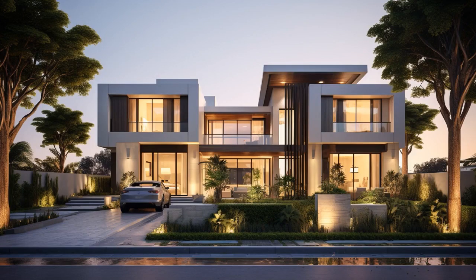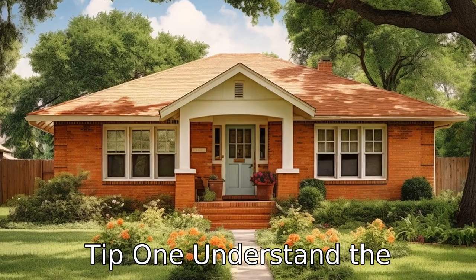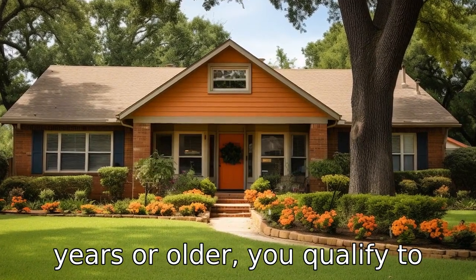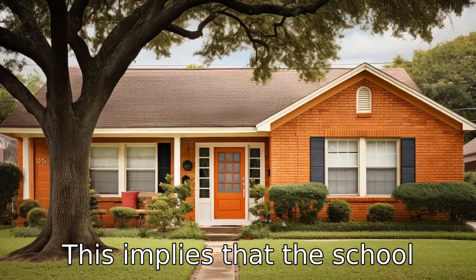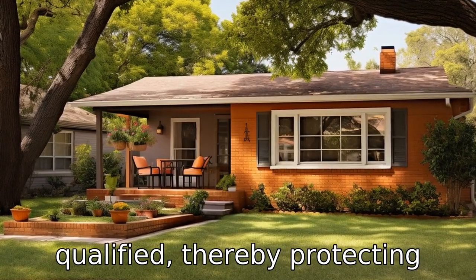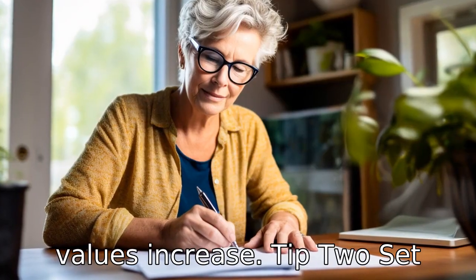And now, let us explore 11 practical tips on property tax freeze for seniors in Texas. Tip 1. Understand the eligibility criteria. If you are a homeowner in Texas aged 65 years or older, you qualify to apply for a property tax freeze. This implies that the school district property taxes on your residence can be frozen at the amount set in the first year you qualified, thereby protecting you against rising taxes as home values increase.